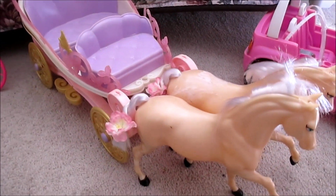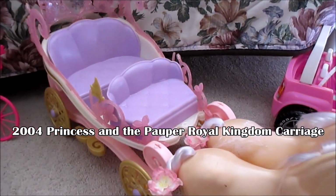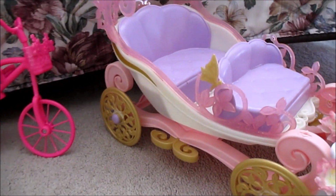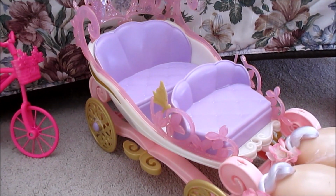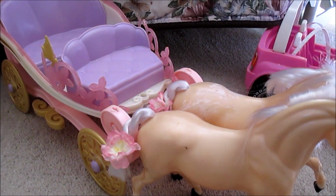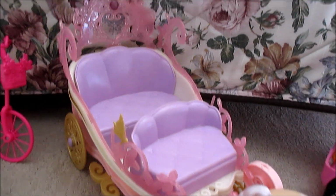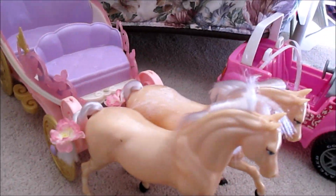Then this right here is the Princess and the Pauper Royal Carriage. My horses have haircuts. They're not in the best shape, but they go with this carriage. And I love the Princess and the Pauper line. It was also one of my favorite princess lines as a kid. We got this and the horses in this bin of doll stuff that we mostly bought for clothes. It had mostly clothes. I want to say it was in 2014. It had one of my Rapunzel dolls in it. It's really nice. I'm missing the harnesses, but that's okay.